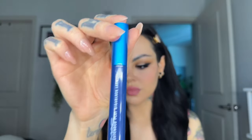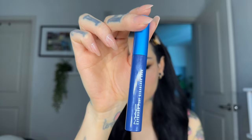Now, this mascara is the GOAT. This is the mascara for my bottom lashes. I cannot use anything else for my bottom lashes. This is the MAC Extended Play Gigablack Lash. She's a staple. She's been around for a while. This is the best because every mascara, doesn't matter if it's waterproof or how well it claims to wear or not flake, every mascara rubs off on my cheeks, under my eyes. It's just the way it is, except for this one.